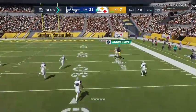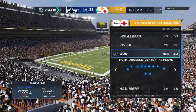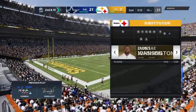First down. Going top shelf for Smith-Schuster. And that is incomplete. Down to 15 seconds now. Incomplete. Intended for Juju Smith-Schuster. It leads to second and 10.